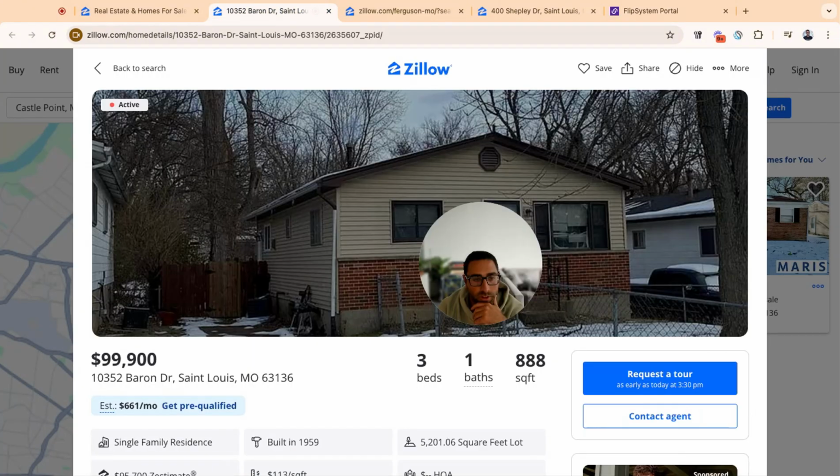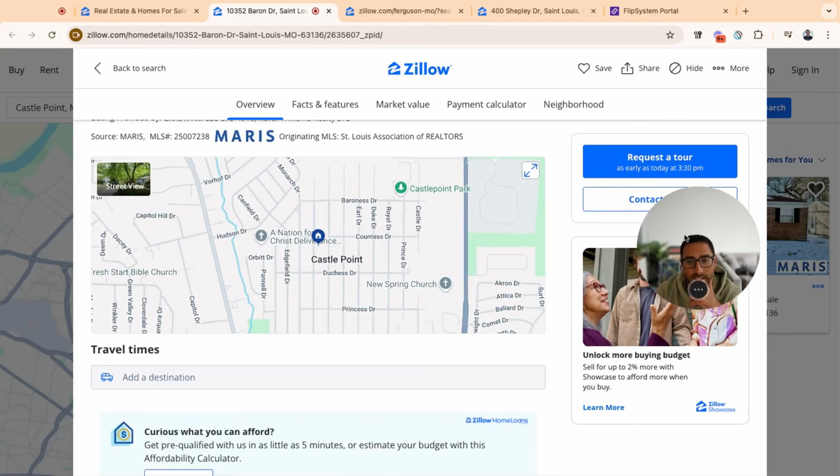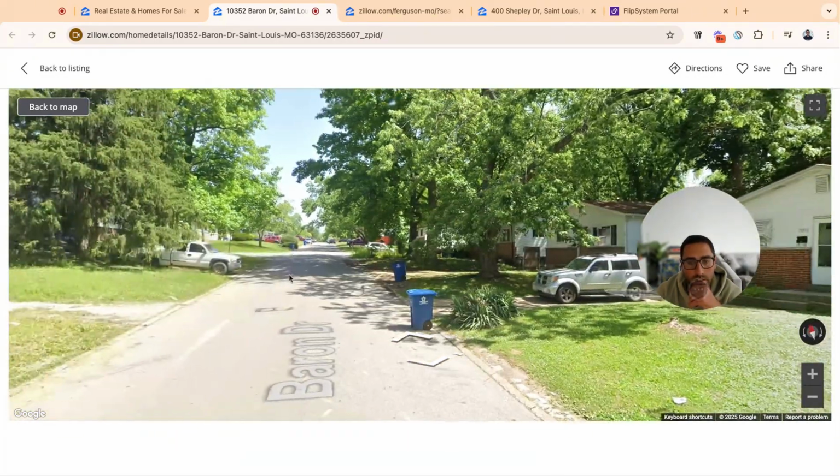Okay. Deal looks pretty good. Exterior wise, doesn't look that bad. Castle Point is an okay kind of neighborhood. What I can do now is check out the street view. This is the house right here.